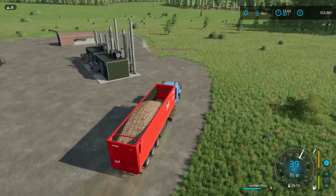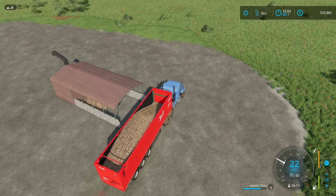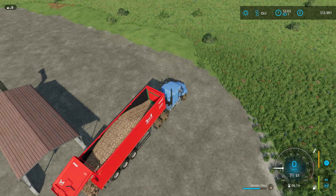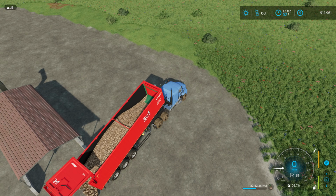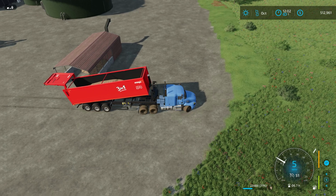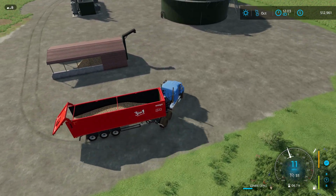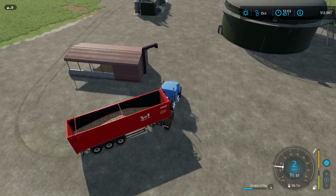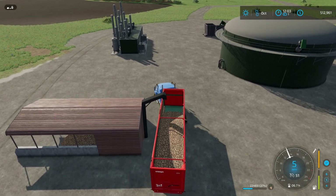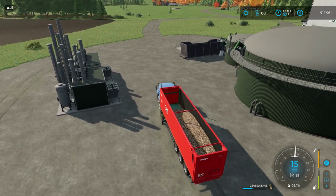So this silo right here holds 500,000 liters of sugar beet, or you can get a silo for potatoes. When you download the mod, it's going to have two silos, one for sugar beet, one for potatoes. Pretty simple. And it holds 500,000 liters of either or. This mod, if you want it, is on the Giants Mod Hub under silos, and you just keep scrolling through. This one was made by FSPT. If I were to come back over here and I want to get the sugar beet back out, I just come over here and refill right there. But right now that silo does have 500,000 liters of sugar beet in it.